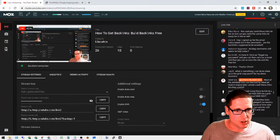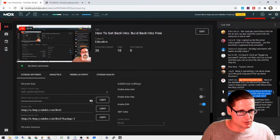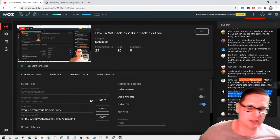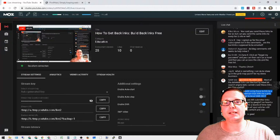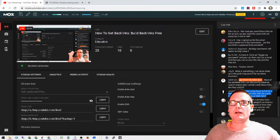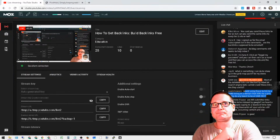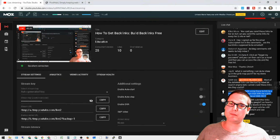Moving down the list, Code says, would using those to link to a GMB listing, or a domain that's a 301 to a GMB listing, do anything to boost? I would not link directly to a GMB. There are other assets, and it's not something that I generally touch on because I still want it to be effective.